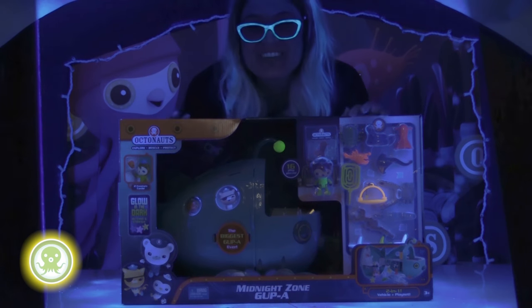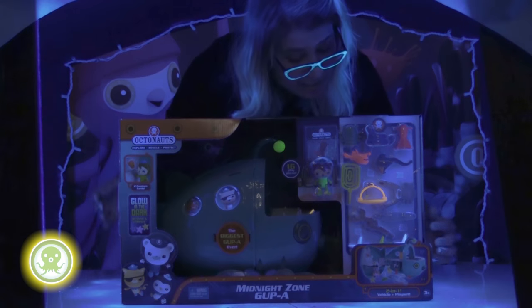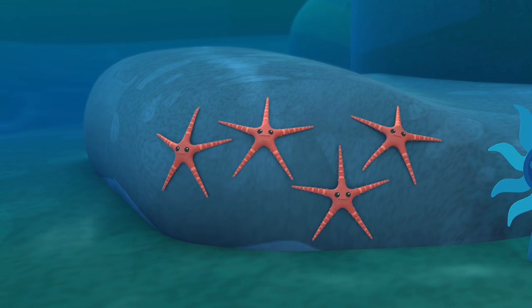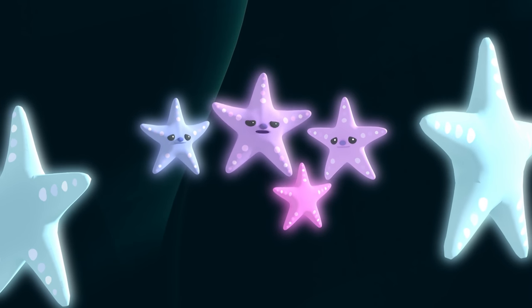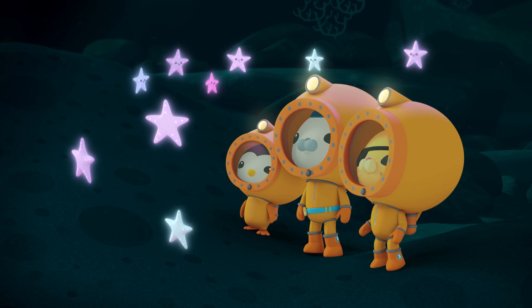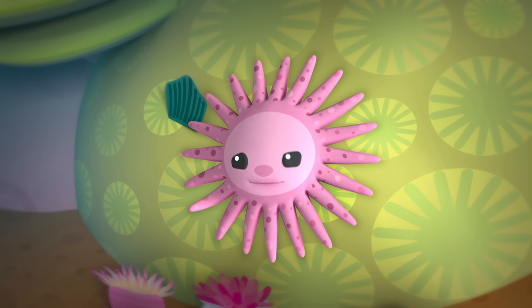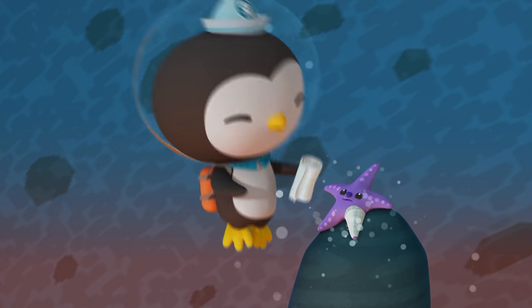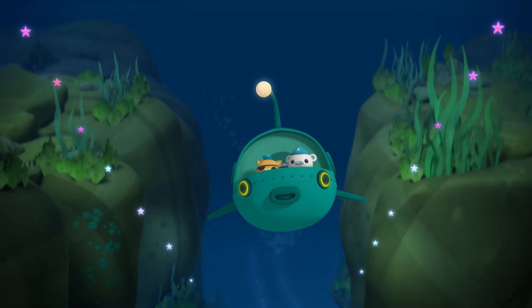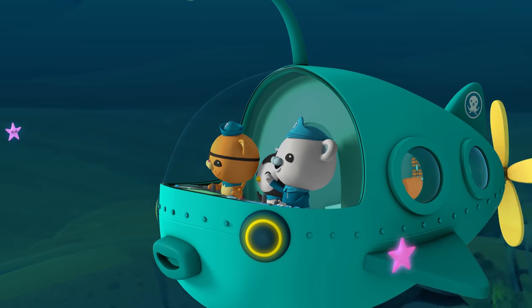Now this Midnight Zone Gup-A comes with a ton of creatures, including these glow-in-the-dark starfish. Now did you know, starfish, also called sea stars, have no brain. Most have 5 arms, but some sea stars can have as many as 24. And if a sea star's arm breaks off, it can simply grow a new one. Sometimes, the broken off arm can even turn into a brand new star.